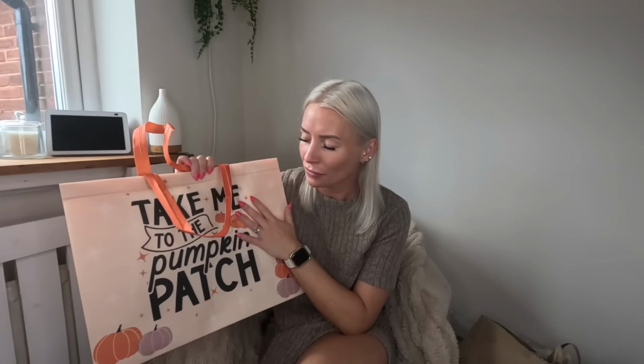Anyway, first little cute thing is just from Poundland and it's not actually anything special, but I just thought I'd share with you. You know how Poundland always do the shopper bags, like the bags for life. I always get the seasonal ones because I just love them. I think they're great to keep in the boot of my car. I loved this one that just said, take me to the pumpkin patch. These are just a pound, and like I say, they're always good to have in the car. I just thought I'd show you that because I picked up some bits in Poundland the other day and got that bag to put them in.